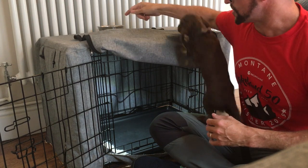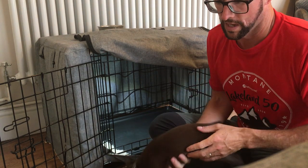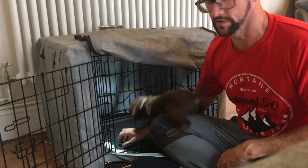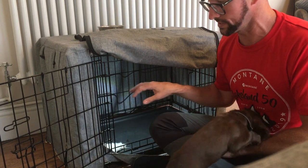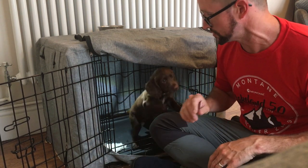She knows now, because she's seen the bowl, that it's dinner time. So what I'm going to do is feed her. At the same time as feeding her, I'm trying to build an association in her mind that this cage equals food, and food is good, so this cage is good. Because I don't want her thinking, oh, this cage is horrible, they put me in here and leave me in here. I want her thinking, this cage is great, all good things happen in there, never get shouted at in there, nothing bad ever happens, it's always good.